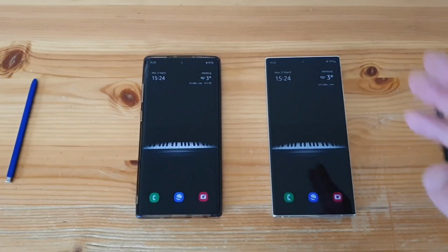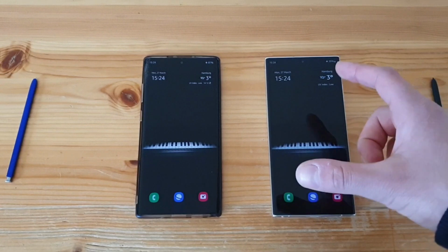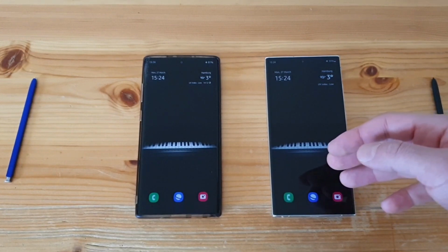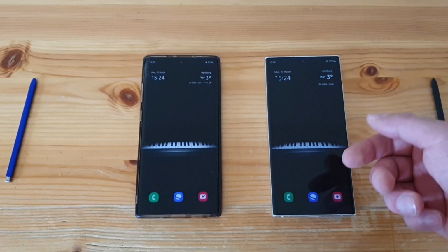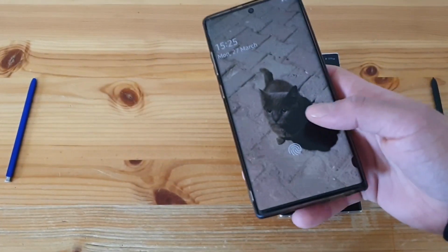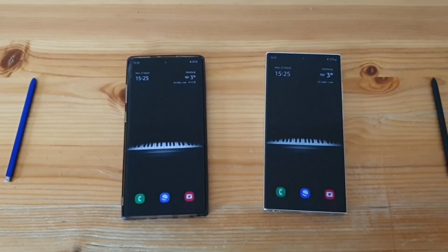Another small difference between these two phones is the fingerprint reader. The fingerprint reader on the S23 Ultra is a bit bigger than the one on the Note 10 Plus. It definitely makes life easier when it comes to unlocking your phone. This one here does unlock quite fast, and on this one here, you sometimes need to concentrate to unlock your phone. But this is also a small difference.